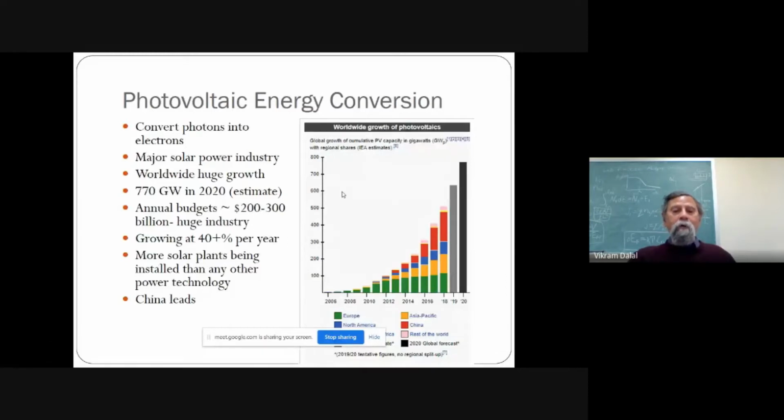Annually, it's $200 to $300 billion per year. That's enormous. It's growing at 40% per year, 40% growth rate per year. Just look at the growth curve from 2006 to 2020. More solar plants are being installed than any other power technology. And of course, China leads.